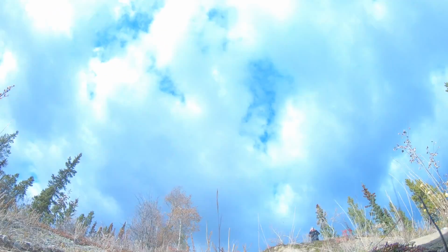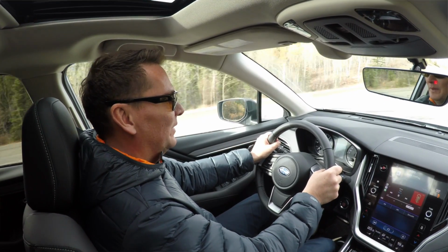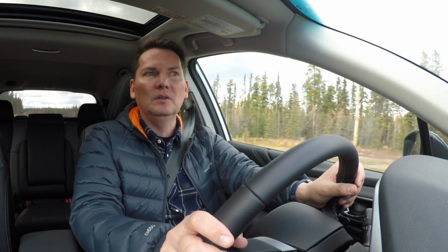And behind the wheel, as I mentioned, it doesn't take long to realize this is a new vehicle, and it has a much more upscale feel than ever before. In fact, I want you to click on the Subaru Legacy video I did from a few weeks ago. I talked about how that car now feels almost premium, and this vehicle is similar.